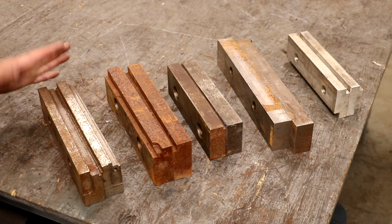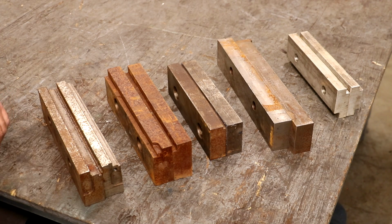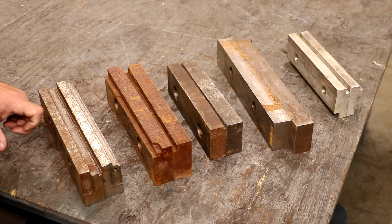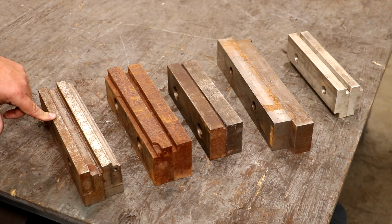This first one here I got from Doug Broberg, who's again a good friend of mine. I've been knowing him for a long time at ArnFest. He always brings some good stuff down for the swap meet. And lo and behold, over in his truck, he had a bunch of jaws for Kurt vises, and several of these actually fit that 10-inch Kurt vise I just picked up.